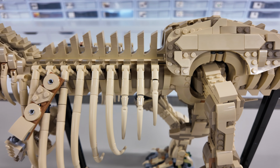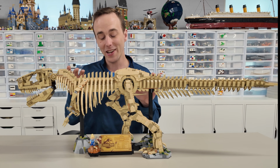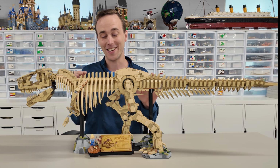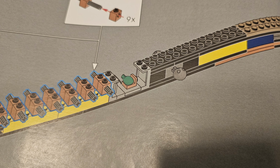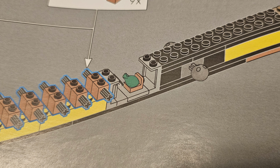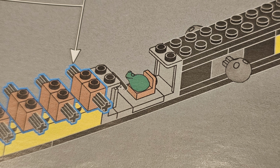Now, something that's super special about the build of the spine is there's a hidden Easter egg within, and it's actually a frog, a green frog behind a steering wheel, and I just thought that was so funny as I was building this thing. And the frog makes sense because they use frog DNA to fill in the gaps of the dinosaur DNA.